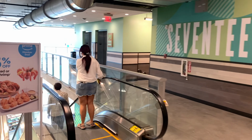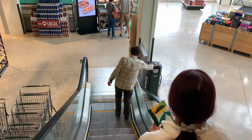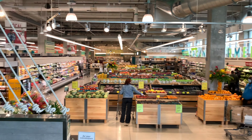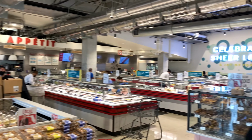All you have to do is access this wonderful escalator and go down, and bingo, you are in the market. South Florida has notoriously wet and rainy summers, so this covered parking at Whole Foods is a wonderful solution. There's an escalator built just for your shopping cart to get to the upper levels. Isn't that ingenious? This particular Whole Foods Market is absolutely stunning on the inside.